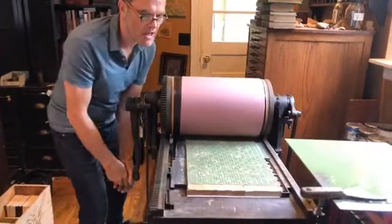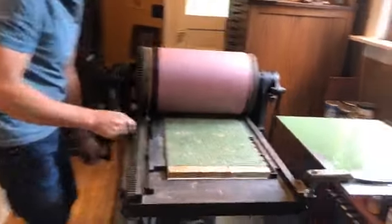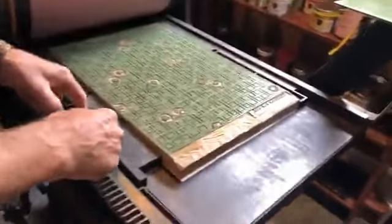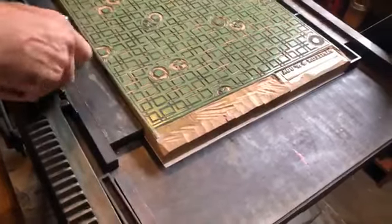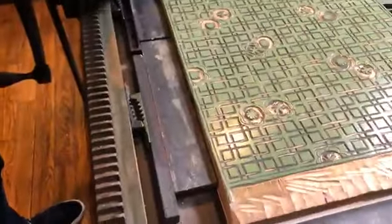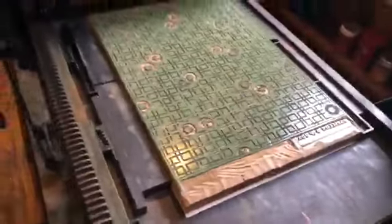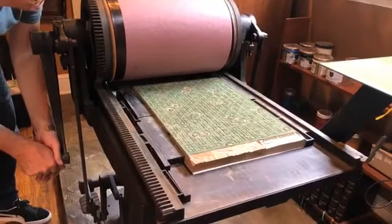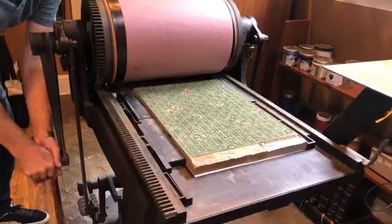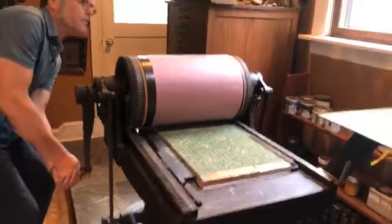Now you'll see that the block moves a little bit. I have it in here not too super tight because the block is a little bit warped, it needs to be able to move around a little bit. So we don't have it clamped in, just enough to keep it from sliding around when we start the print. So here we go. We'll start this first print.